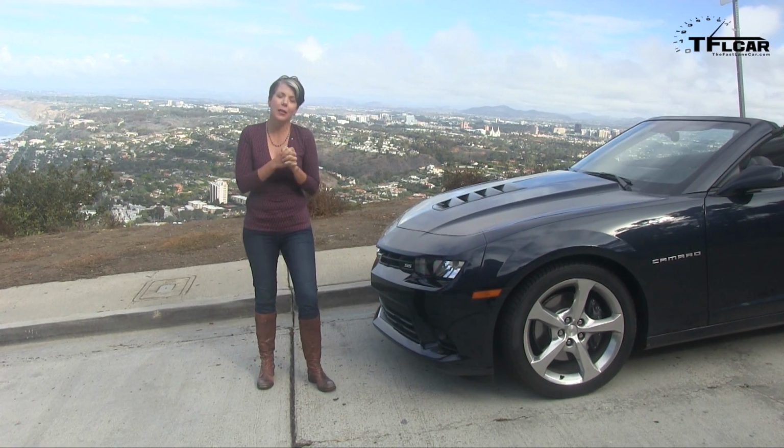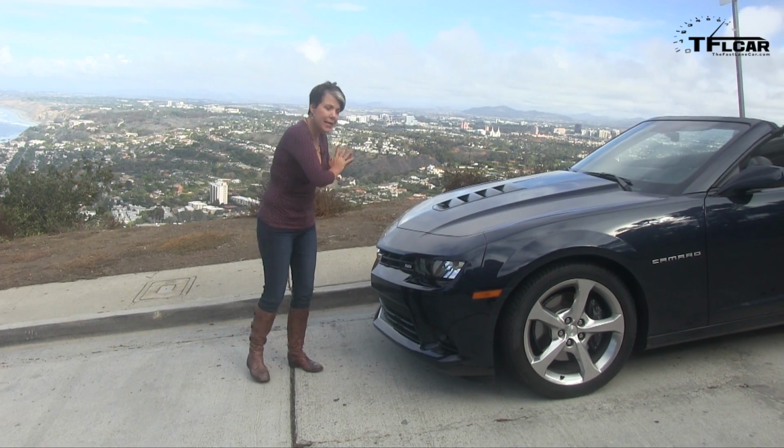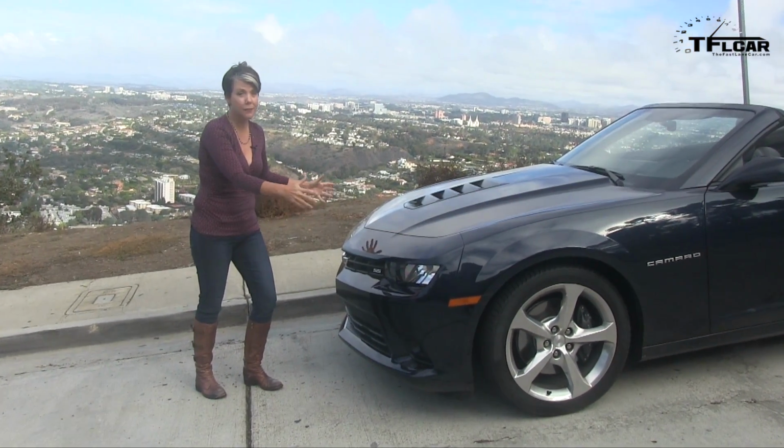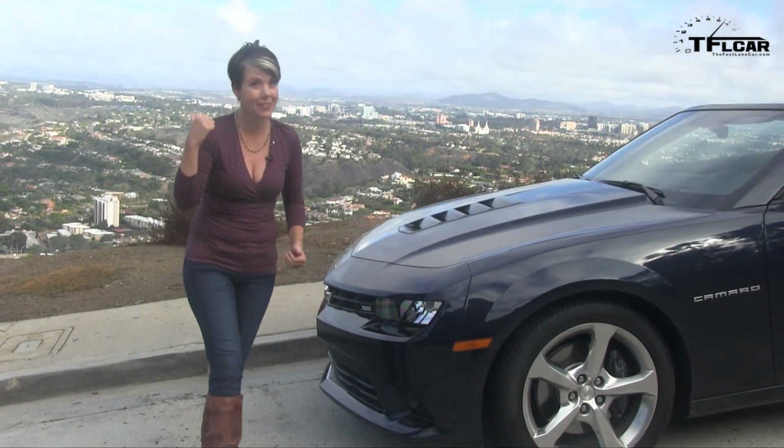Now the Camaro did get a little bit of a redesign in 2014 and not much has changed. I've got a really nice, wide, aggressive front end, and if you see this baby coming at you in your rearview mirror, man, you better move over to the right because it is gonna pass.